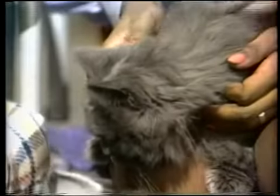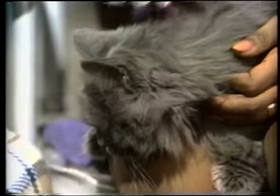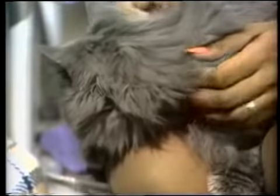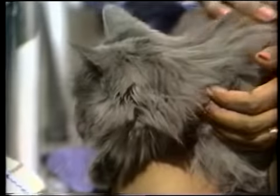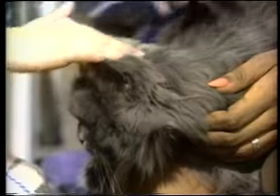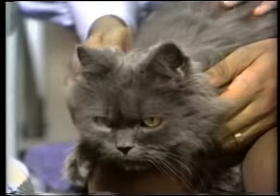What does it mean when a cat purrs, Sally? Is a cat contented and happy or upset when it's purring? That means that she feels like she's good, and she's contented. Yeah, she's contented. She likes to be petted, and when you pet her, she purrs.